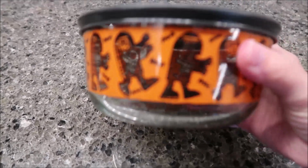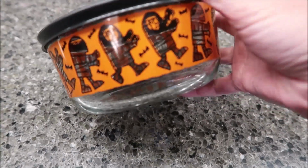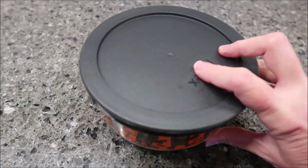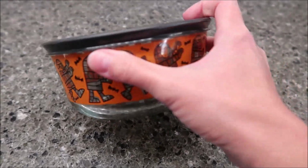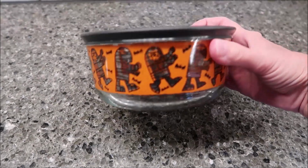So I showed this in a grocery haul. I should have saved it for this Halloween haul. I forgot. I'm doing Halloween stuff separately. So this was bought for Halloween. This is a Pyrex bowl. I've already taken the sticker off of it because I just washed it. But it is mummies, and I absolutely love it. Love getting new Pyrex bowls for the seasons.